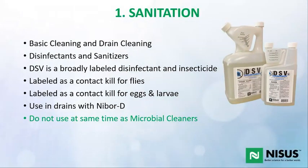Sanitation number one, of course, most people are familiar with our product DSV, but they're not familiar that DSV is not only a disinfectant and sanitizer, but it is also labeled for contact kill for flies, eggs, and larvae. So you can use this in drains, but not at the same time as microbial cleaners, because they're antimicrobial, so they'll kill beneficial microbes as well. So that's one thing to hold and remember.